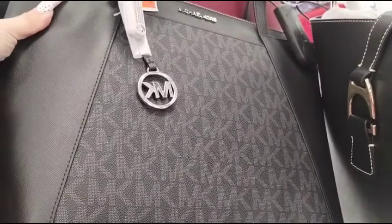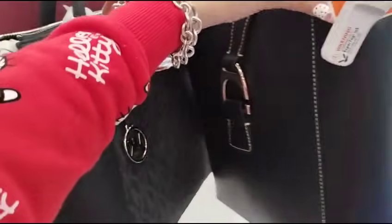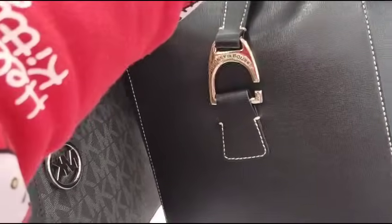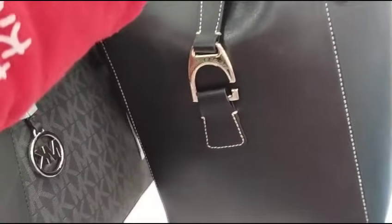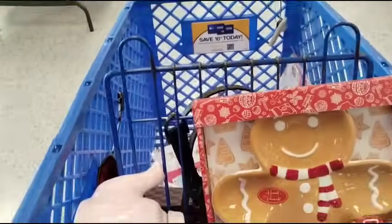And I'm sorry that shopping with me is all over. This is $99, but we're hitting different stores. So I know that I'm kind of bouncing back and forth. This is Dooney and Burke too, you guys. $99. Wow. All right, we're going to keep going.